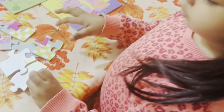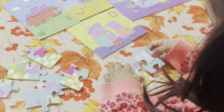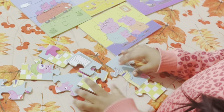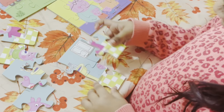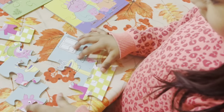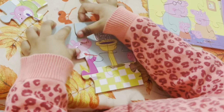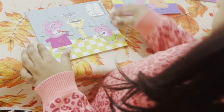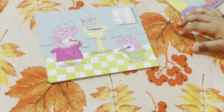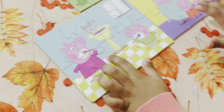Let's start, Vienna. It's another small puzzle, yeah. Complete the puzzle. Look at here, Peppa and George are brushing their teeth. That's awesome puzzle.